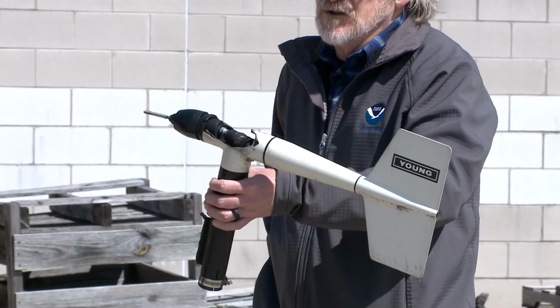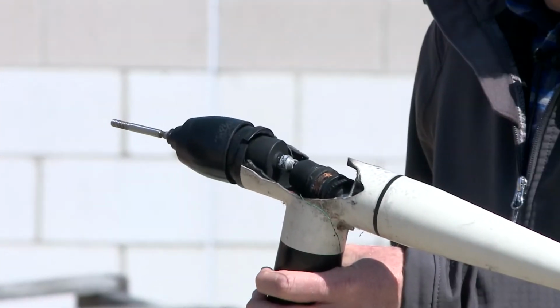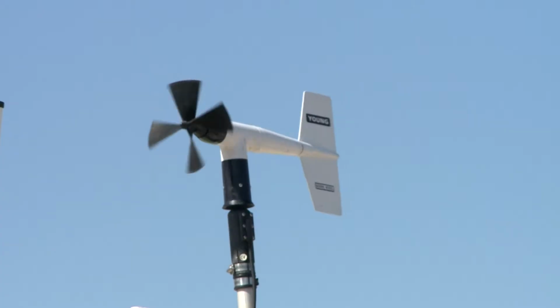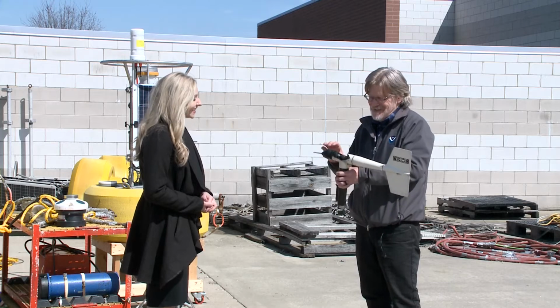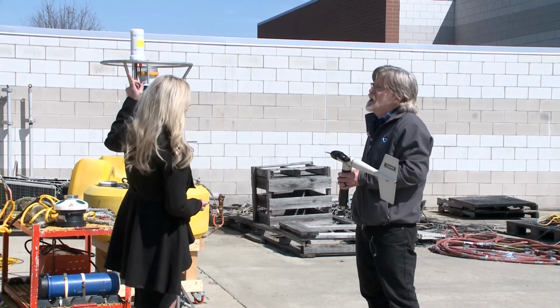But sometimes sensors can be disrupted by Mother Nature. As you can see, lightning struck this wind sensor. This just goes to show the power of weather. When something like this happens, the instrumentation will get repaired or replaced, then the data will be back up. All these tools give researchers and forecasters the big picture to help protect communities.